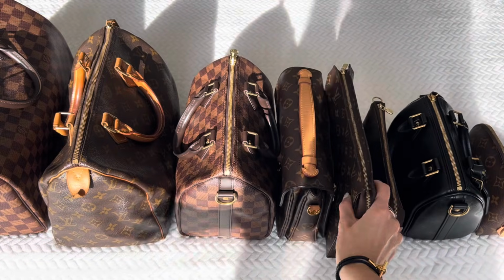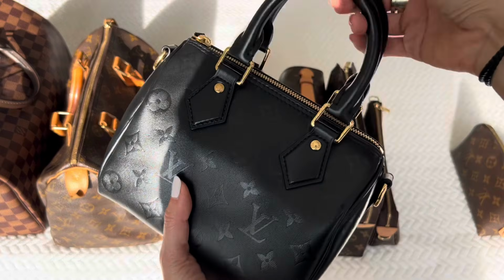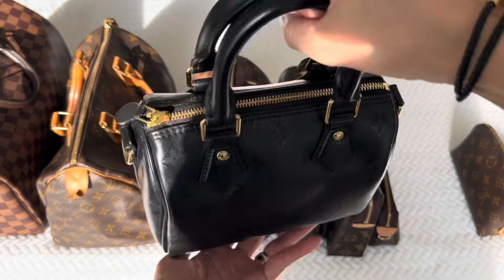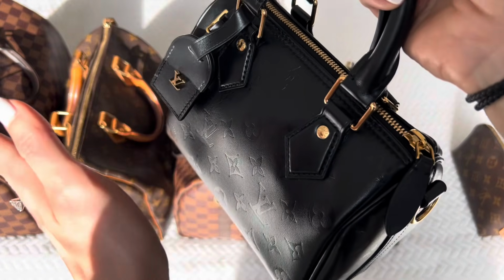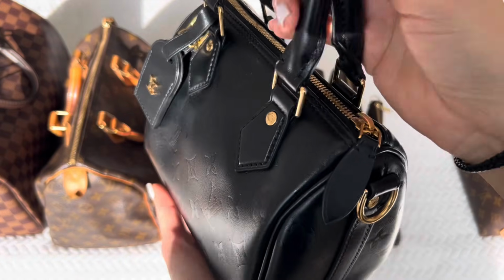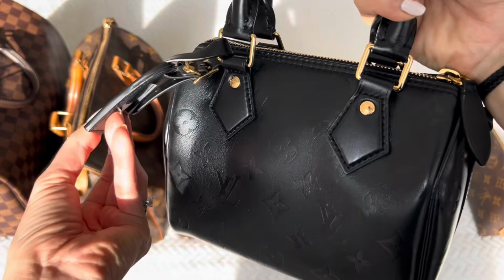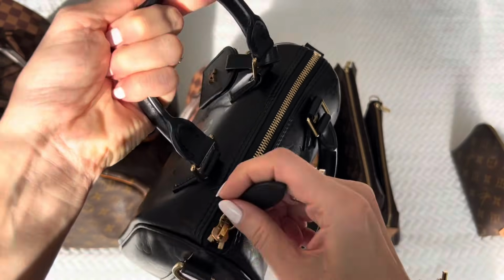So there's that. And then lately I have been using this bag a lot. So this is the Speedy BB. I've talked about this recently. It was a seasonal limited edition bag and it is all lambskin. It's the Speedy BB in ink, which is the black embossed monogram. It's got this nice little luggage tag, really soft rolled handles as they have on all Speedies.